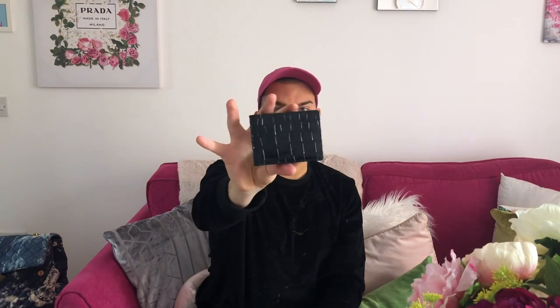This I've used a lot and it looks like new. This is fantastic. I have to say, this has held up so, so well. And having the mirror in there, so that if you need to, you can just give yourself a little once over. That's all good.